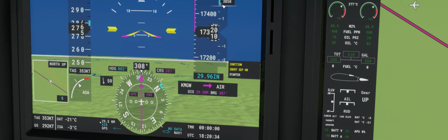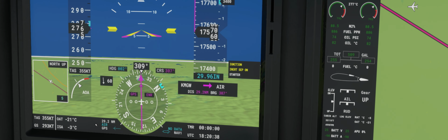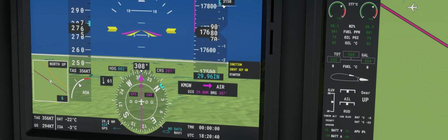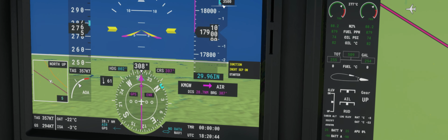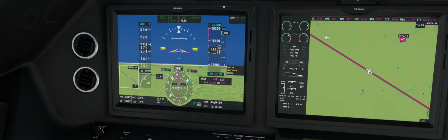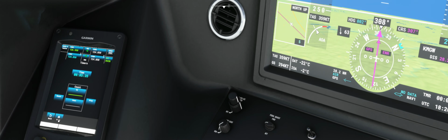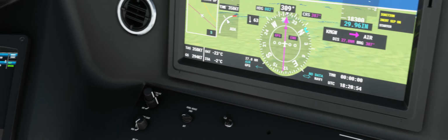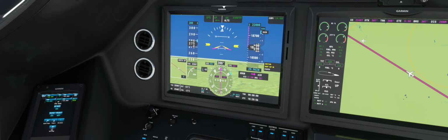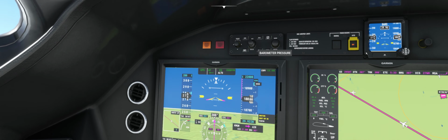NAV 1. Okay. NAV 1 is showing our next GPS waypoint. NAV 2. Excuse me. Bearing 1 is set to GPS. Bearing 2 is set to NAV 1, which is our GPS frequency. Transition altitude. Let's deal with that.